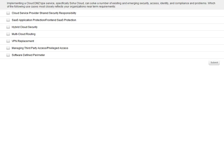I think privileged access, third-party access, and VPN replacement are in some ways two sides of the same coin. We do get a lot of inquiries from prospects and ultimately customers around replacing VPNs. VPNs are hard to manage. They're clumsy. They provide privacy, but once somebody's on a VPN, they're then exposed to lots of things that they don't want to be necessarily exposed to in the cloud. And so we see a lot of interest, sort of as a byproduct of the cloud DMZ, Soha Cloud, of people using this as a way to provide a very fine, granular mechanism to provide access control. So I think that's one of them.